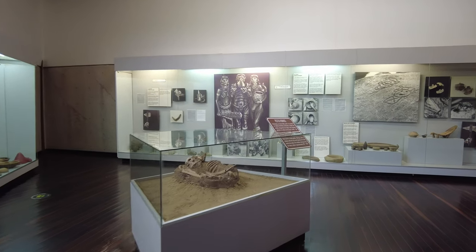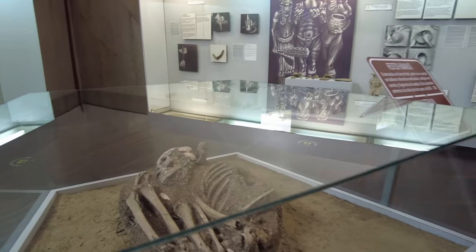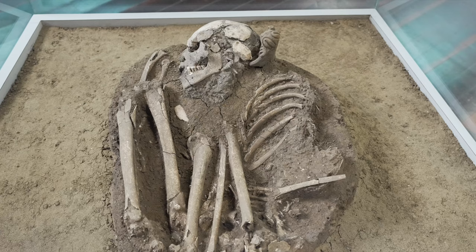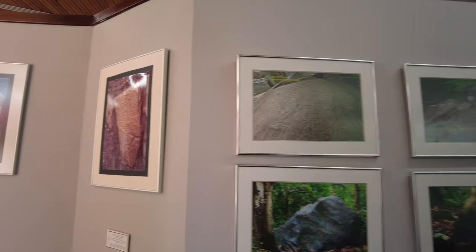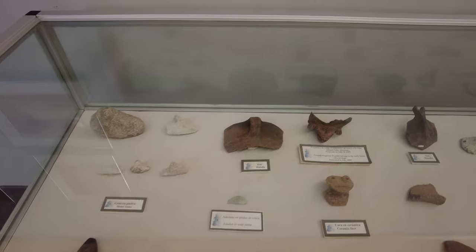This body was found at the site, and it was buried in a fetal position. Next to the body were found containers which had food and vessels with fragments. They were found next to the body and were considered offerings for the afterlife. This was a tradition that was used between the years 600 and 1200 AD. They found a large number of these burials at the site.